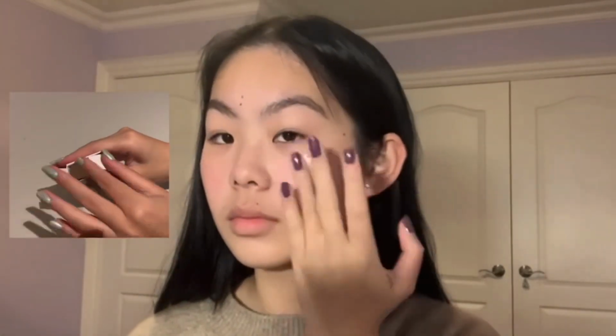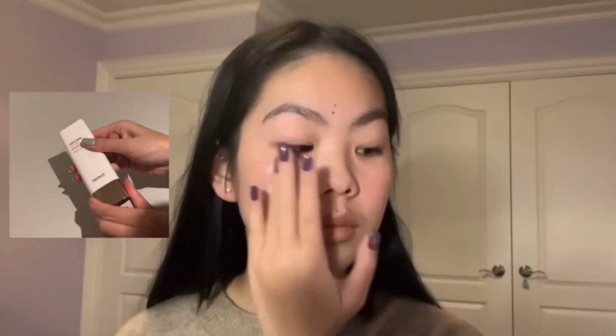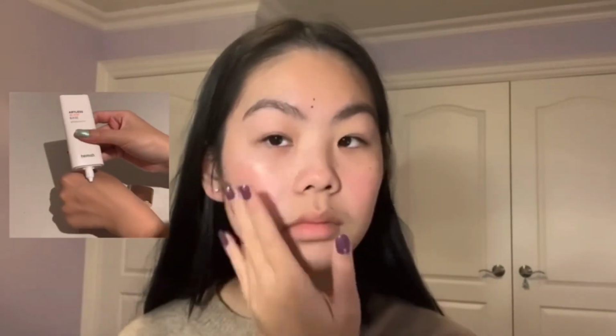So you'll see me trying on the products and then also the unboxing on the side. So this first is a primer. It is the Artless Glow Base by Heimish. It provides a nice primer before the makeup.